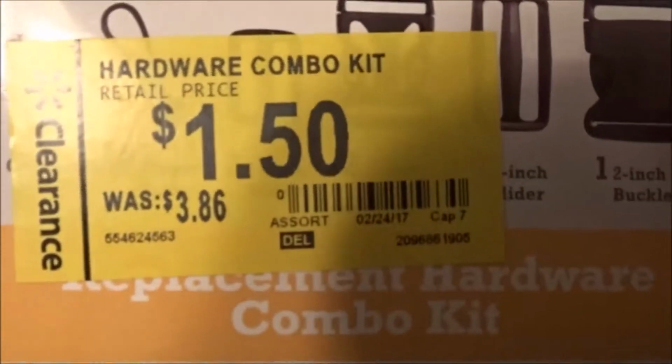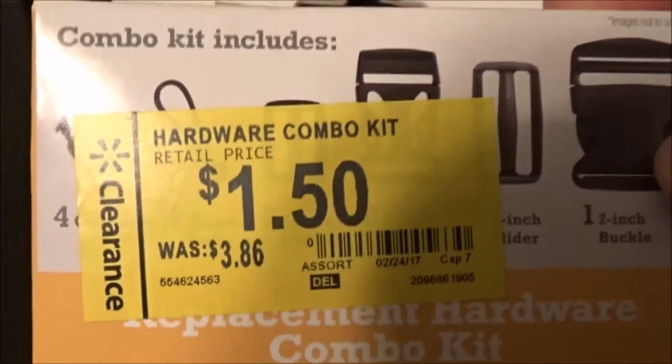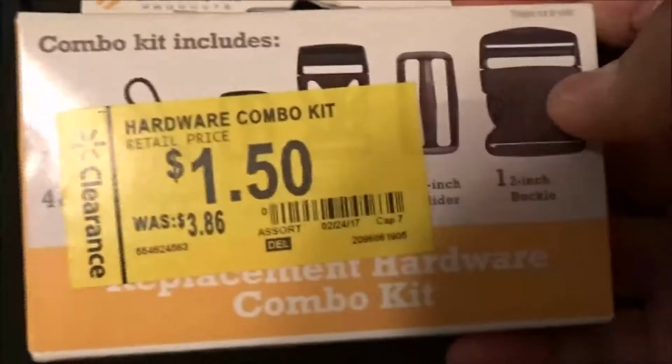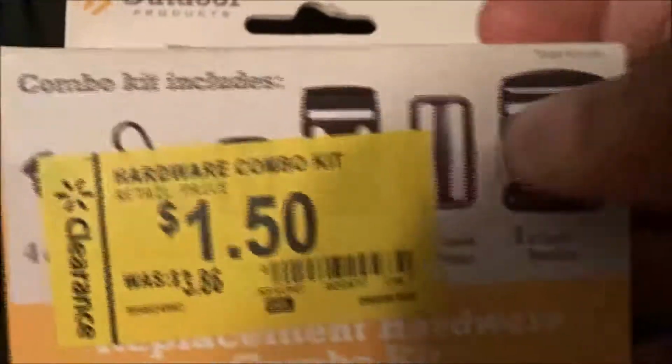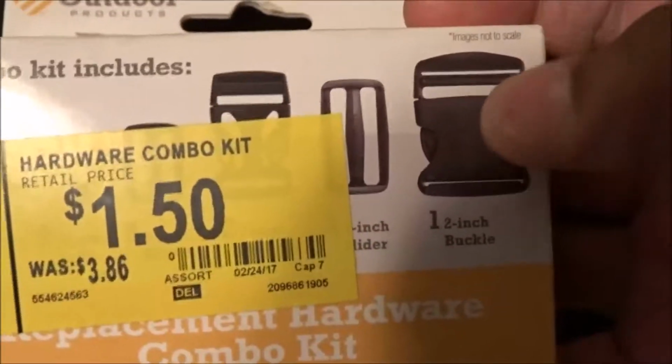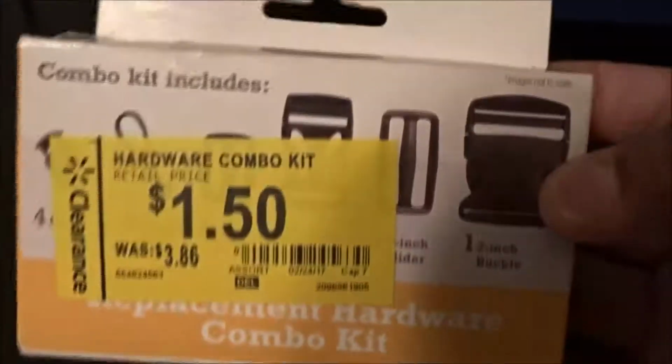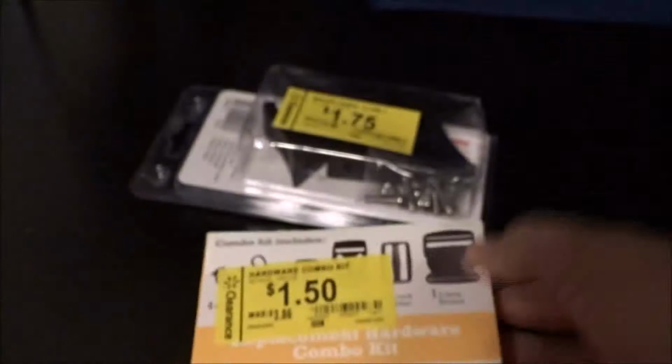And then these right here, these are $3.86. Got them for $1.50. And there's just like a whole bunch of clips and things. And I am going to be making some retaining clips and things to hold some of my sleep gear for camping. So these are going to come in handy. And show you.